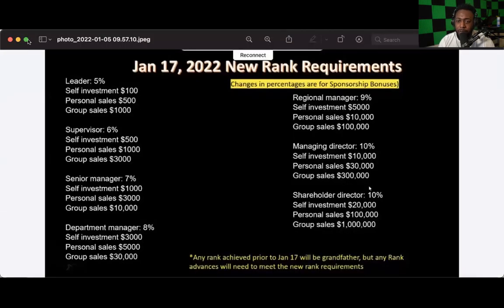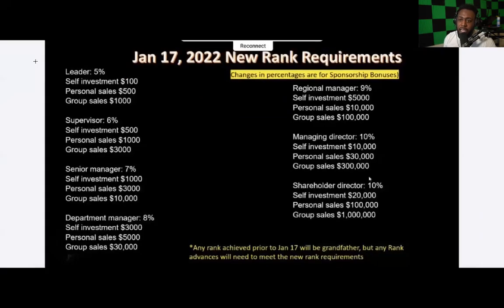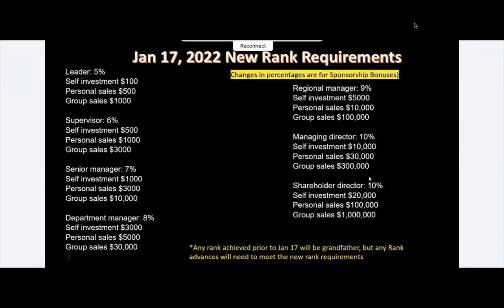Now, we've talked about this already. It is the new rank requirements, okay? These go into effect on January 17, 2022. Here are the few things that tells me. One, that the platform at least plans on staying around that long. So those of you asking, will it last? Well, at least it'll last till January 17th, right? So do what you can till then. But those of you that aren't scared of it going away, this is for you.